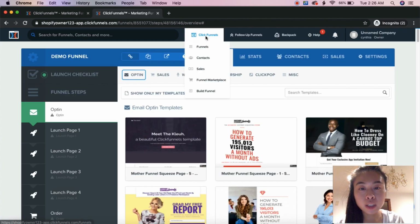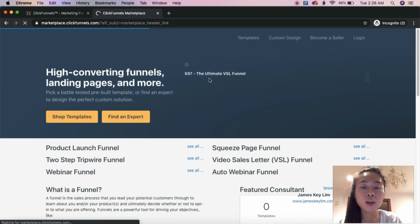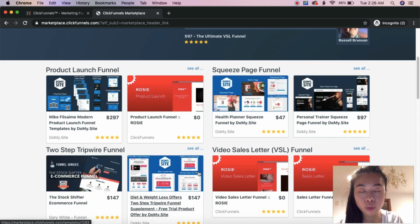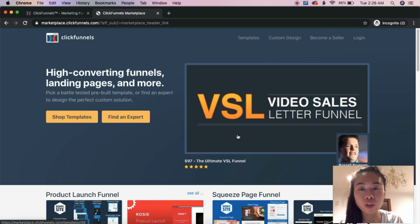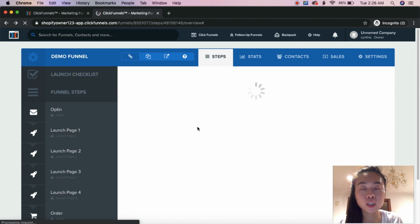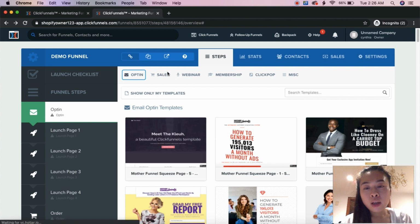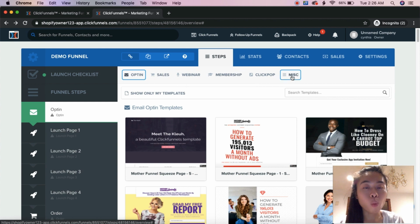Obviously, you have the ability to also go into the funnel marketplace where you can actually pay for someone else's funnel. Most of these are paid. So if you look through here and you don't like the free ones that they offer, you can obviously purchase one yourself. But for today's example, I am just going to select a funnel that is given to us for free by ClickFunnels because they have already beautifully created these funnels. So the first thing we want to do is, now they give you a few options depending on what your objective is.